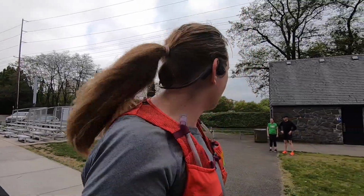Halfway to the top of the hill. This is really special because we're going to the hospital where I had my fourth. I'm really excited to run up there.